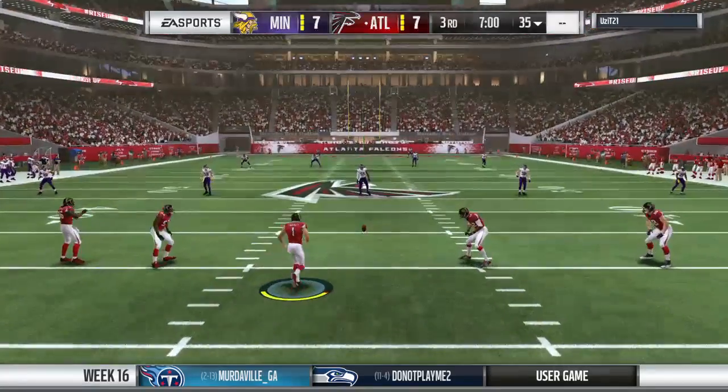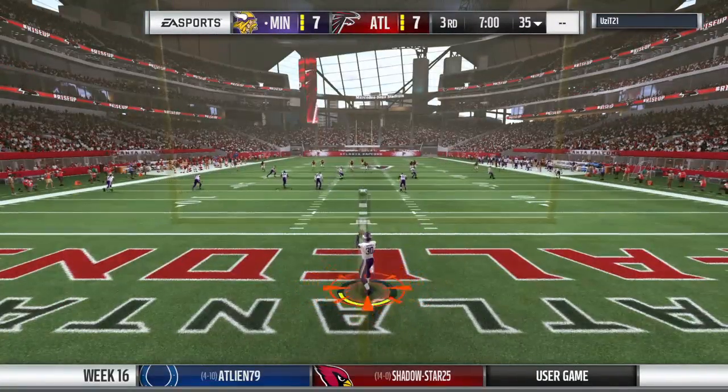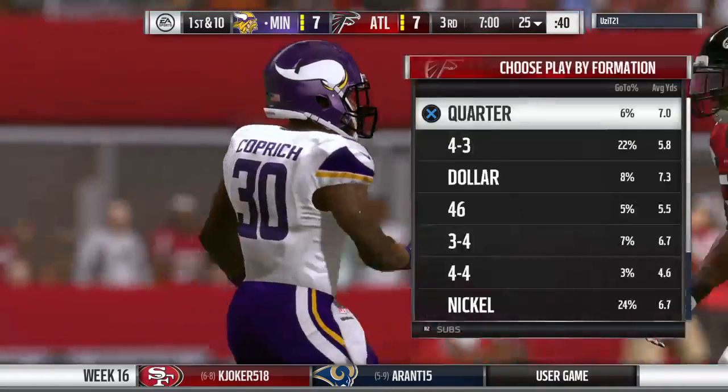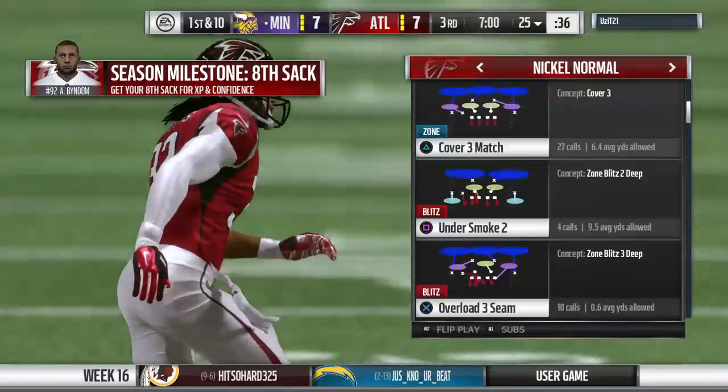Both teams appear ready for the fight ahead, and we resume action here in quarter number 3. That'll be taken in the end zone, and no run back here. This will be a touchback, and it comes out to the 25-yard line. Out come the Vikings. They'll have it first on offense as we begin the third.